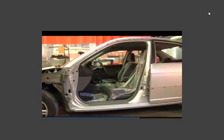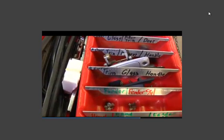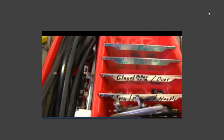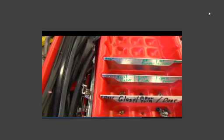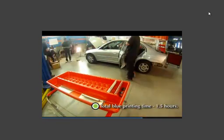This concludes the blueprint process. As the vehicle has come apart, the techs have placed the fasteners in the pan in the order they were removed. The corresponding components have been placed above their fasteners. The blueprint process on this car took 1.5 hours.